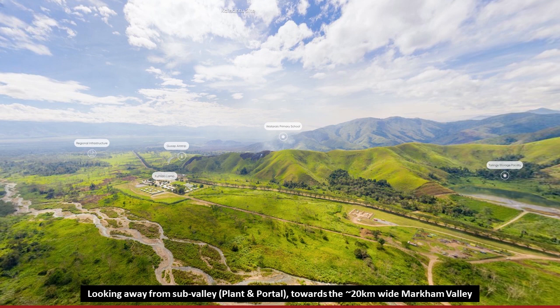In the lower left side of the screen is the Kumian camp on the main access road. That access road goes through to the highway, which runs between Markham. It's down the Markham Valley between Madang and Lae. And where the access road meets the highway is the Gutap airstrip, which is also used for site access. On the far right side of the screen is the tailings storage facility.